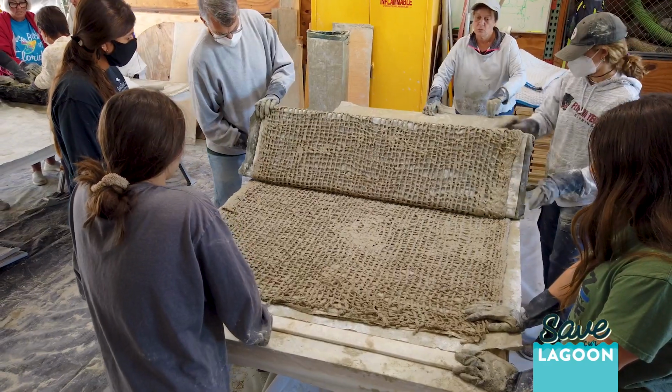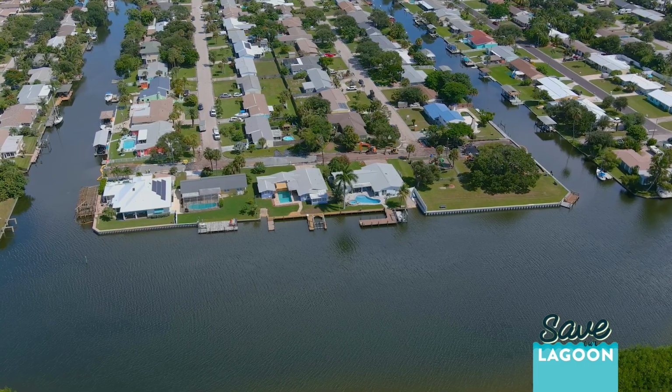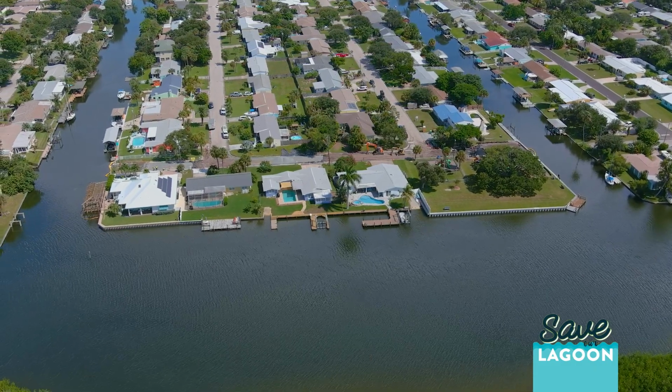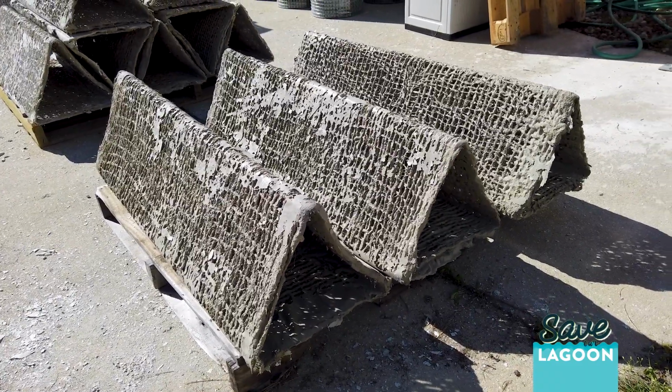We are here building reef prisms, and this is actually an element that's a component of a living shoreline. We've used these in other parts of the state, but here it's going to be part of a living shoreline adjacent to a seawall over at McNabb Park. And these actually will provide, hopefully, artificial substrate for oysters to improve water quality and improve habitat.